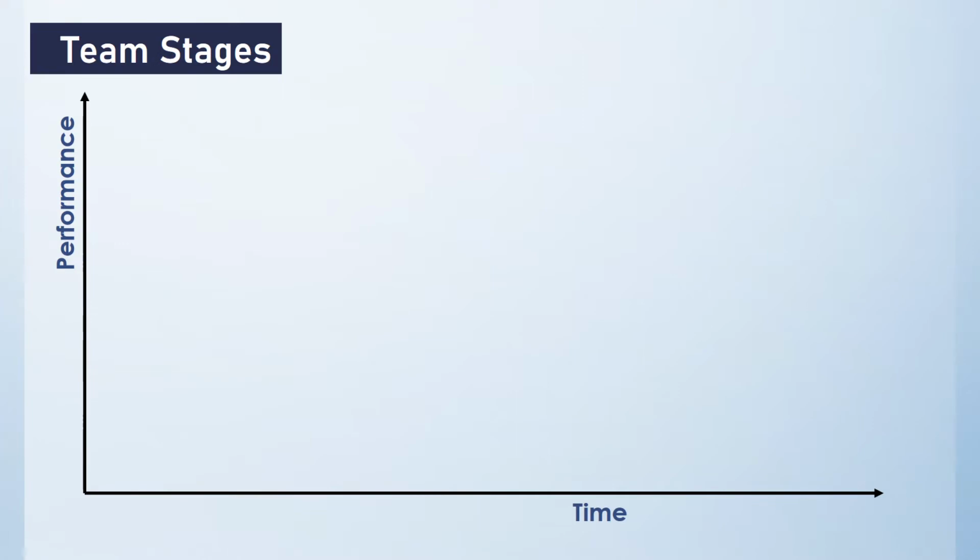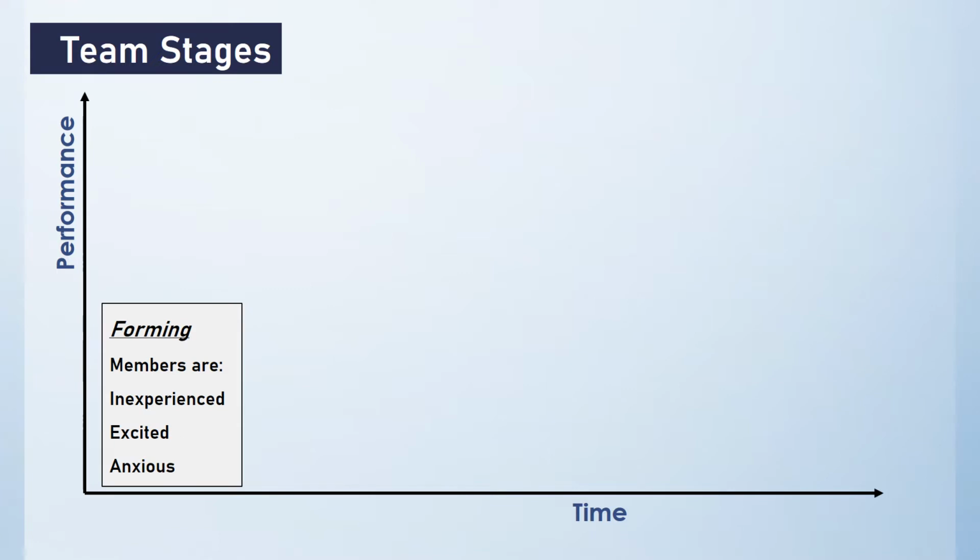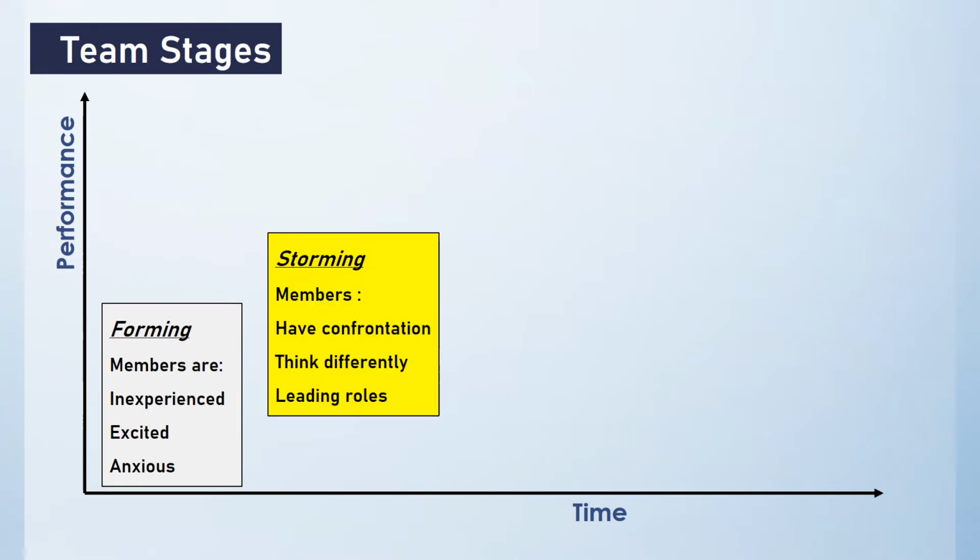So this is the time axis and performance. So the first one is the team is formed. Initially members are inexperienced, excited and a little confused also on their goals. The second stage is storming. So members have confrontation, conflicts. They think differently and are leading their roles. So this is the second stage of team, storming.